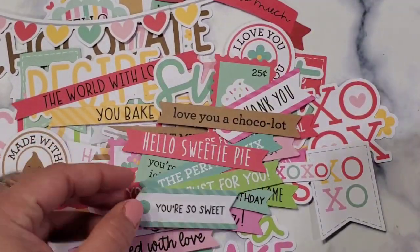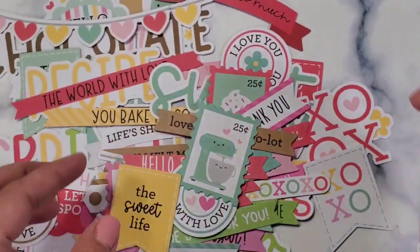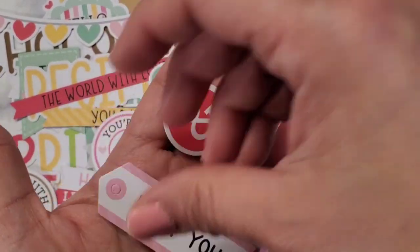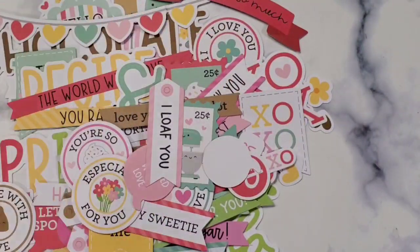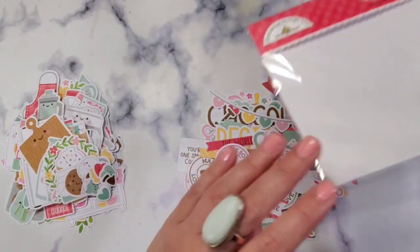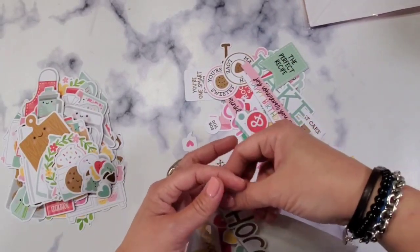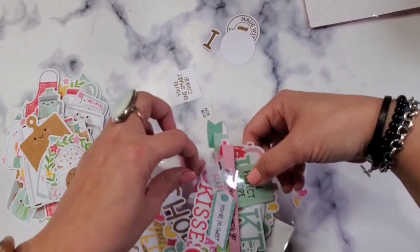Oh my goodness. Just amazing. Cute. Right? It's crazy how cute it is. And you get so much. Almost done. You get an ampersand. I loaf you. God, that's cute. Yum. And then some several hearts. Oh my gosh, you guys. This is absolutely a perfect collection for any occasion. Seriously. I think it's a worthwhile product that you can invest in because you can use it all year long. Not just Valentine's, but also birthdays, Mother's Days, recipe books, every occasion you can use this, I feel like.